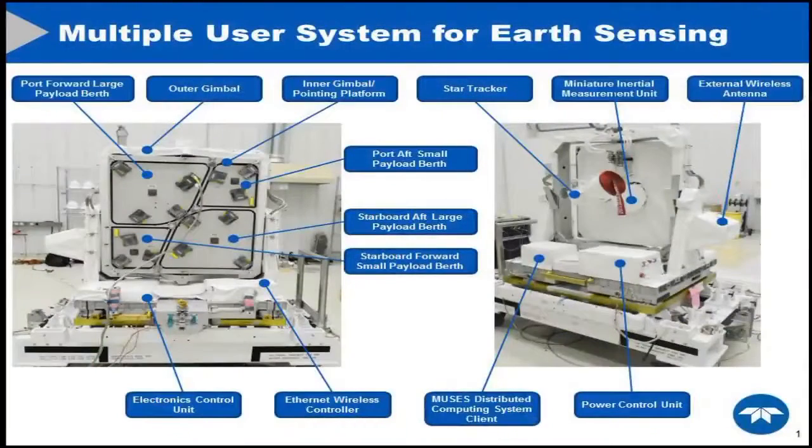The left side of that image shows our 4 payload accommodation sites. What we do is we provide some very generic resources for these payloads, things that you would use in your home or office almost. We have 28-volt power for the electrical power for these instruments. And then we also provide gigabit Ethernet communications for high-speed data communication. So by simplifying these interfaces for these payloads, we've greatly reduced the number of interface requirements that payloads have to meet to get on ISS.